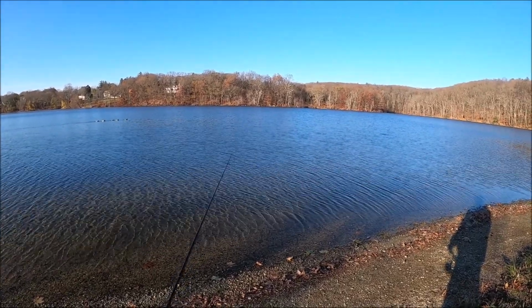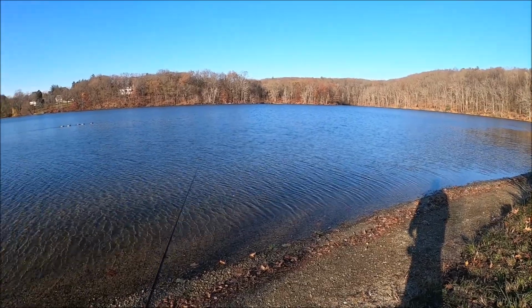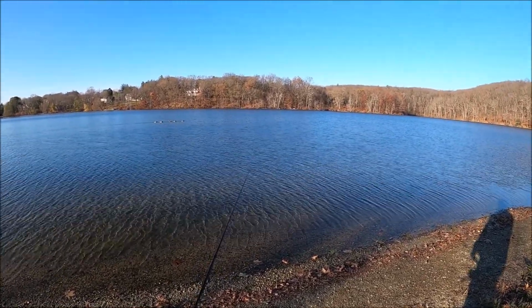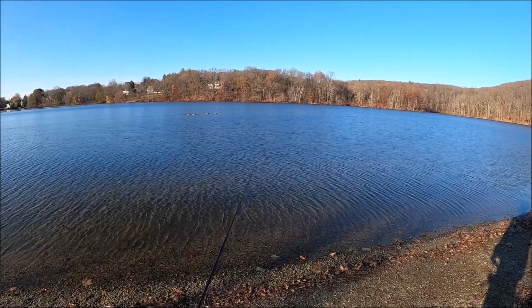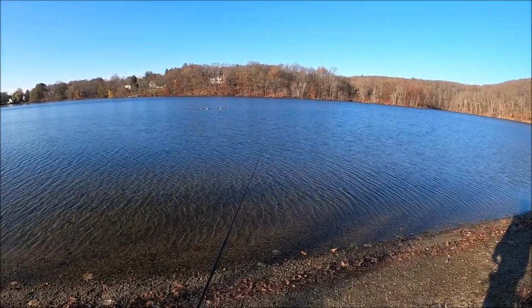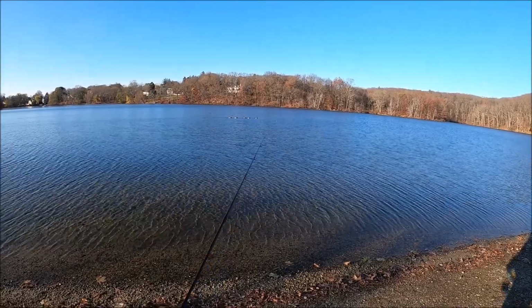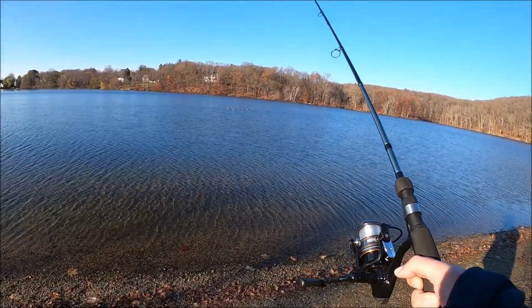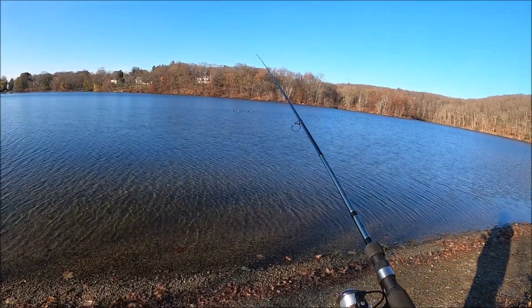I even caught fish with that too, including the bass back in July when I was up north in New Hampshire. I had the same exact rod. I was using the same exact rod, and I was using the same.